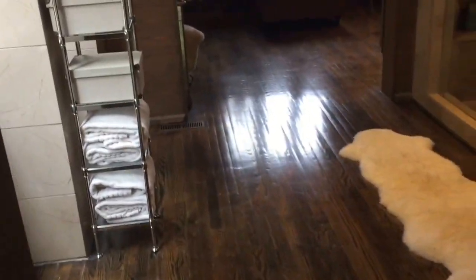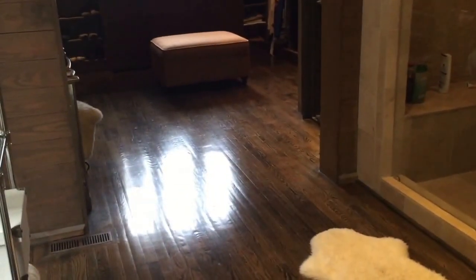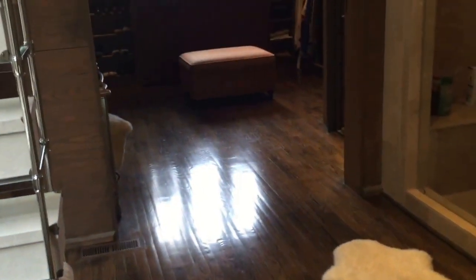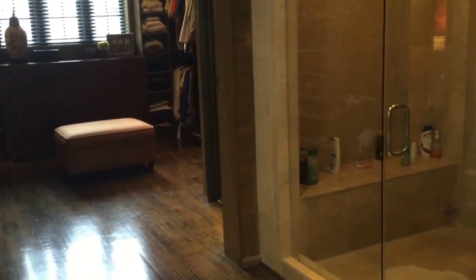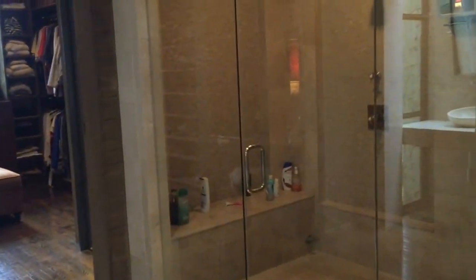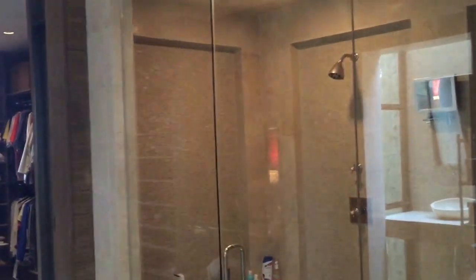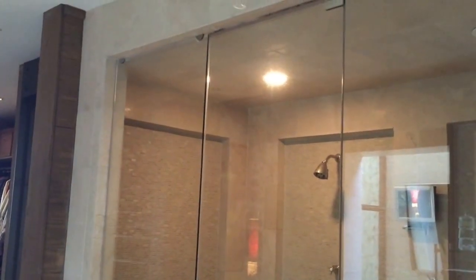Okay, then we'll move on into the shower and sink area, and the floor changes into this hardwood in here. Now, as we walk into this area, we're back into the old part of the house, and this was the original kitchen and eating area and servant entry and laundry room. So I'll be taking you through that.